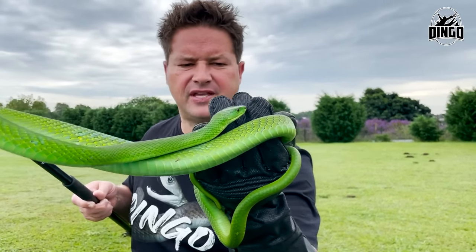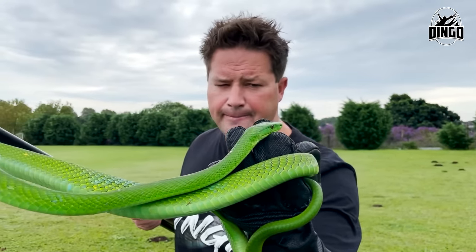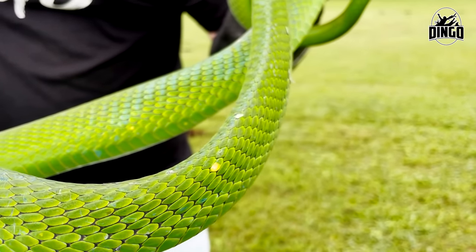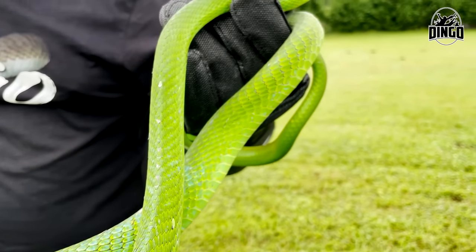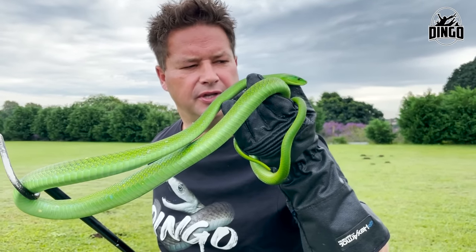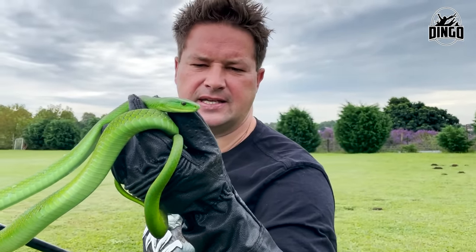The people bitten by these snakes are normally either your snake keepers or people who are picking fruit. You're picking mangoes, bananas, macadamia nuts. Those guys, they're going to get bitten. They don't see the snake. Look at that. Isn't it a beautiful snake? And you can see, super chilled out. Look how relaxed it is.